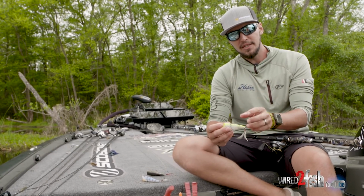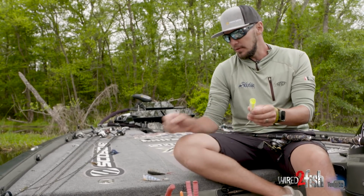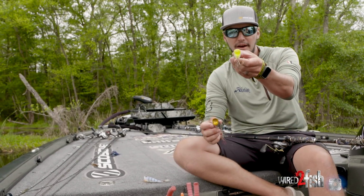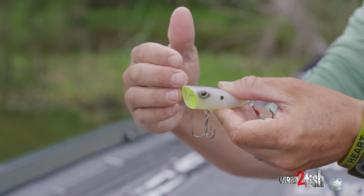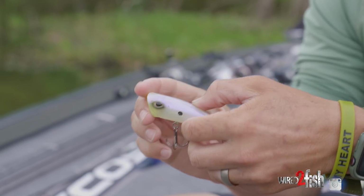This is my favorite color, and especially if there's a little bit of stain in the water. I love this chartreuse strip here. And the cool part about all of the Arashi Pops is that they have a bright cut face on it, so you see that facing you just like that. And when a fish takes it, you can see whether that disappears, moves, goes out of the way, or stays there, and you know whether to lean into that fish and set the hook.